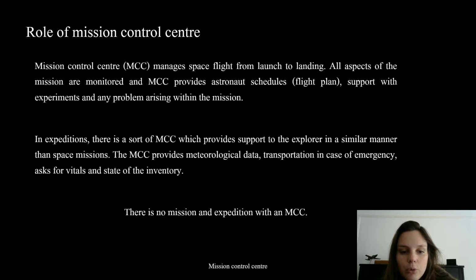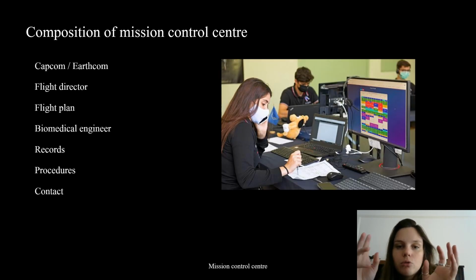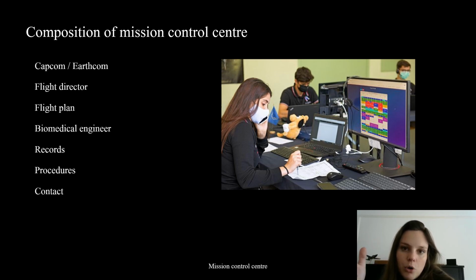However, there's a little difference between Mission Control Center and Analogue Space Mission. The composition for Analogue Space Mission and Space Mission is usually quite similar, because we're trying to make Analogue Space Missions as realistic as possible, okay?